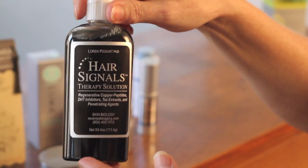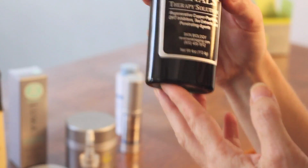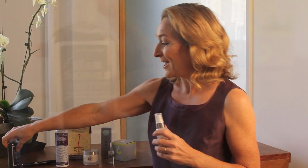As will this. This is a copper peptide solution by Hair Signals, and this you can use all over the scalp or in specific areas. Copper peptides are great for healing wounds, and that's what they've been used for the last 50 years. But it was discovered fairly recently that they also help hair growth. So these are products that can give you great, lovely, luscious hair.